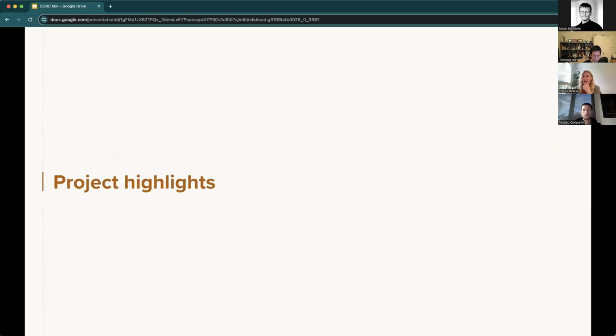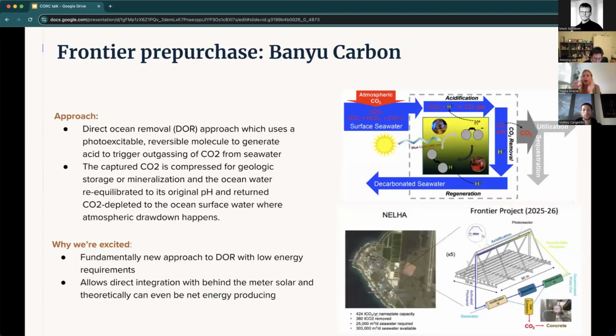Okay, project highlights. I picked two kind of random but exciting projects from our portfolio, and I picked projects that I think people probably haven't heard about so much, right? So I didn't pick direct air capture. I didn't pick enhanced rock weathering, which we've heard a lot about in the media last year. Hopefully you did, and that wasn't only in my bubble.